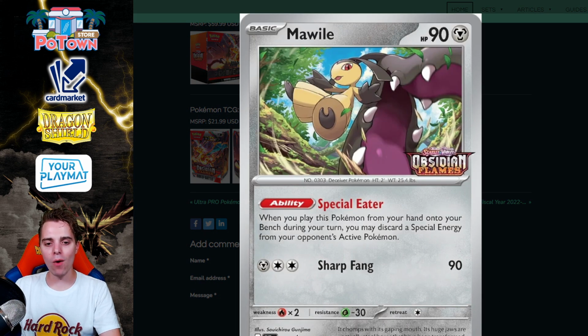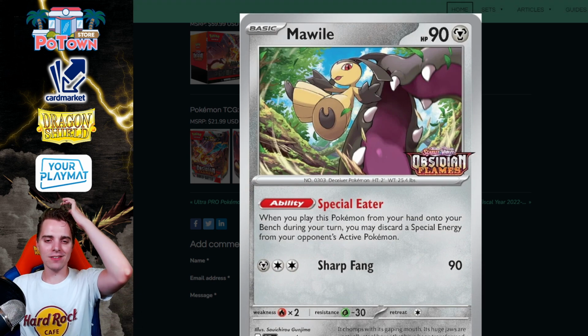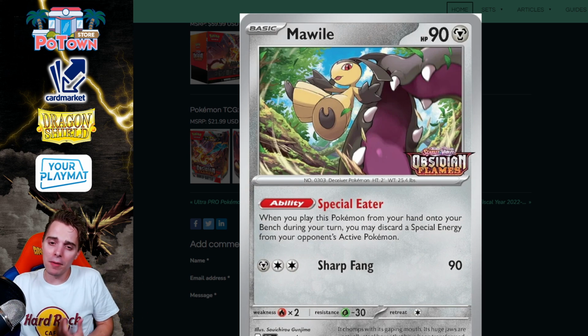And then we have Mawile, Special Eater. When you play this Pokemon from your hand onto your bench, you may discard a special energy from your opponent's active. So, yeah, without Scoop Up Net, it's actually pretty bad. Maybe with Penny, maybe in control decks. Special Eater in combination with Penny is actually discarding 2 special energies. I know we still have the supporter that discards special energies and Yveltal from Celebrations, but it is Level Ball searchable. Hey, there's definitely that.